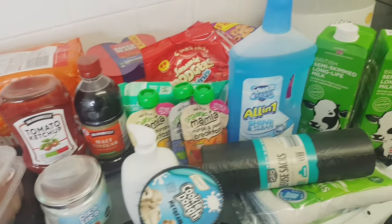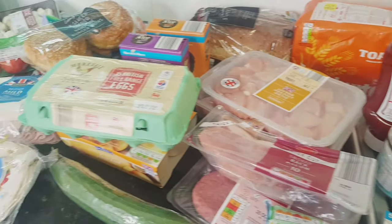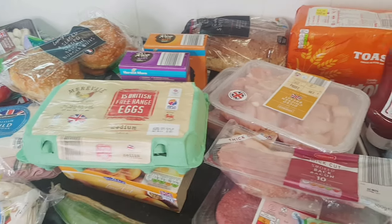So this is what my shop looks like. Sometimes I would buy more, sometimes I would buy less, but this will serve us for maybe about a week and a bit, maybe 2 weeks. So yeah, that was the end of my Aldi haul. Thank you guys for tuning in.